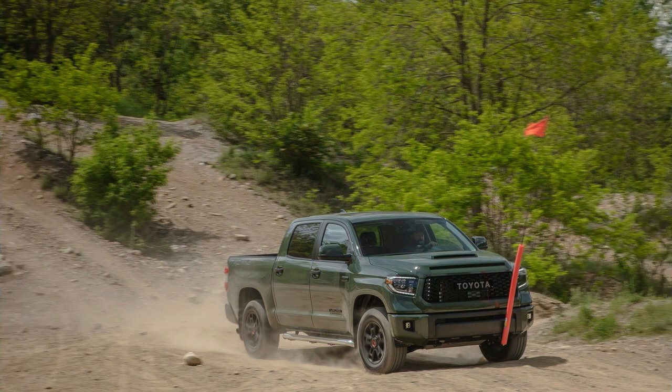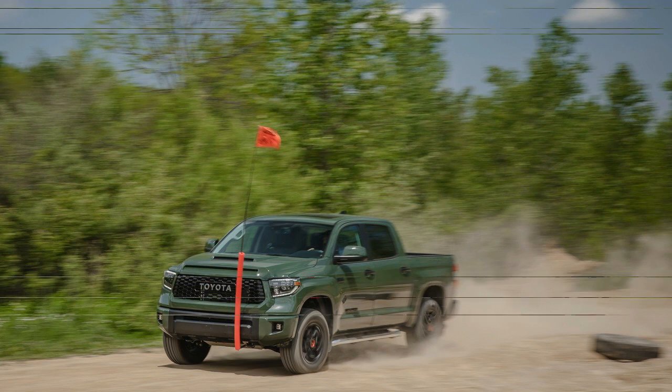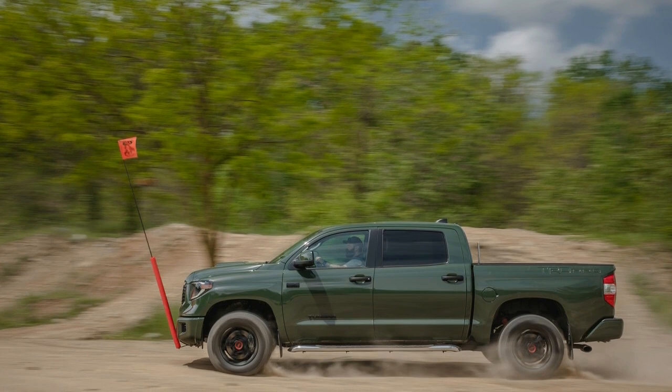The TRD Pro is a capable truck, but Toyota's gradual approach to keeping the Tundra relevant, minor changes, special editions, and bolt-ons, may be running out of steam. As we patiently wait for a total redesign of Toyota's big rig, we'll continue to scour the military surplus supply. Which makes us wonder, where could we store an Oshkosh?